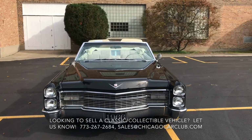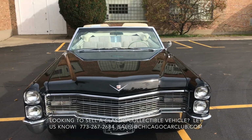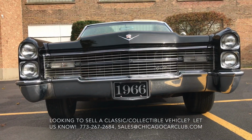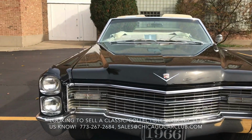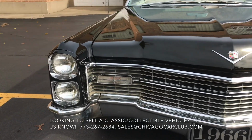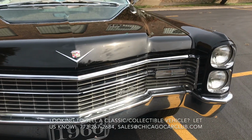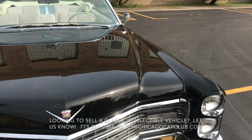This is our 1966 Cadillac DeVille Convertible. So this video will cover a few different things. First off, there will be a very slow-paced walk around of the car. Following that, there will be a second walk around where I'll show close-ups of all the cosmetic blemishes. And then there'll be some video clips of the interior as well as under the hood with the car running.